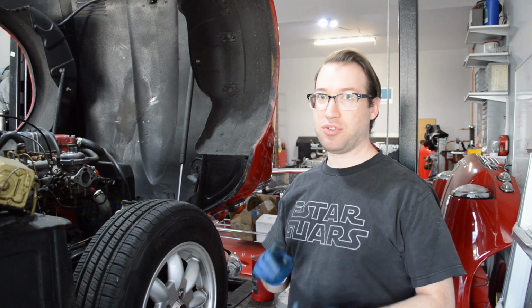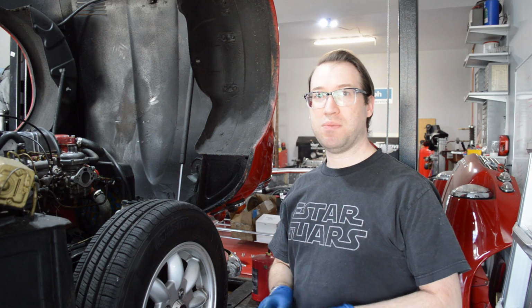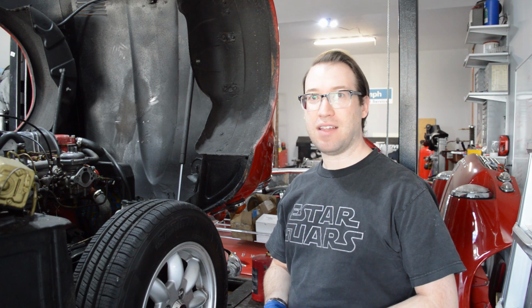Well guys, we're all done. That's pretty much it. Simple fix, but it's a common problem. So just keep an eye out. If you see fuel dumping out, it's either too much fuel pressure, or it could be something that's not able to hold up against that fuel pressure.